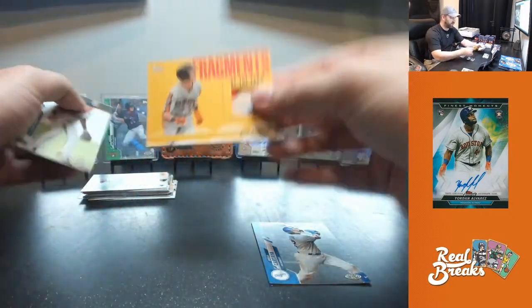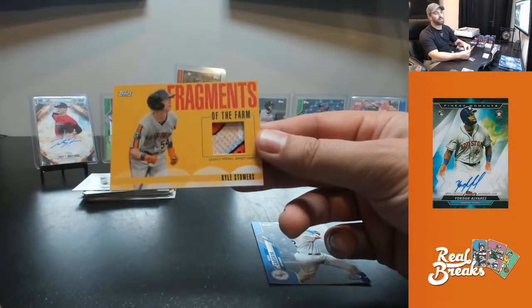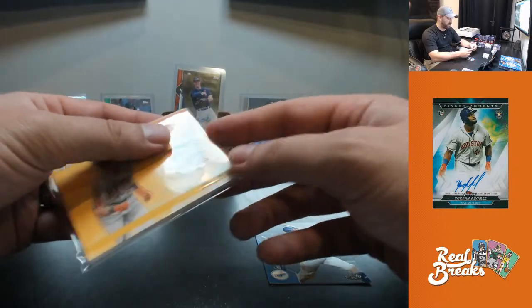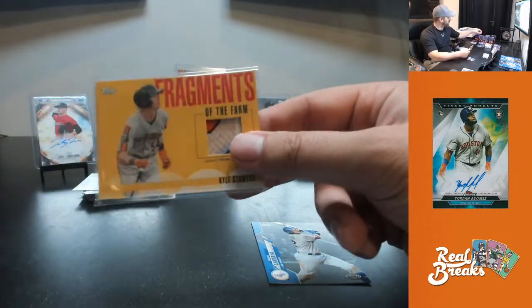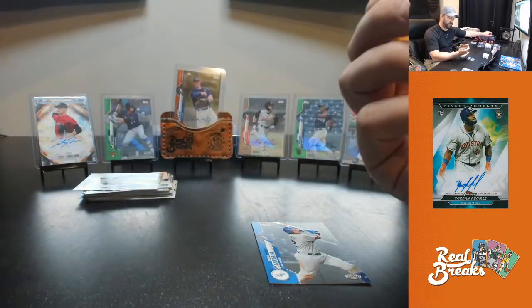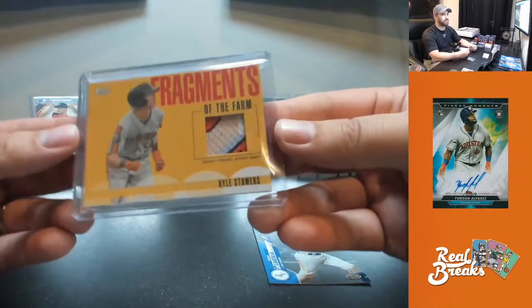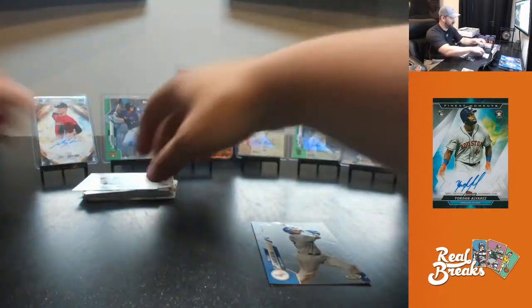Another Kyle Stowers. Orioles. Ooh, that's a cool one. These fragments of the farms, when you get some of these nice multicolors that are unique, they do pretty well. Fragments of the farm, Kyle Stowers. I like that. Orioles going to Steve. Nice multicolor action. That's solid hit.